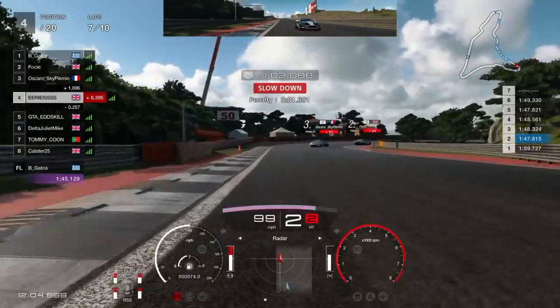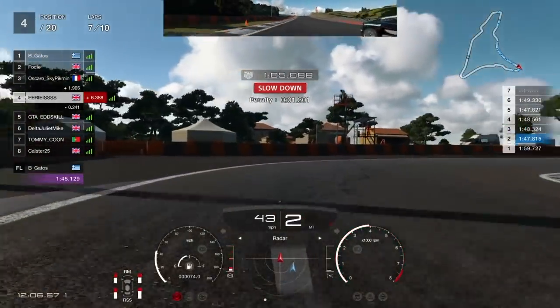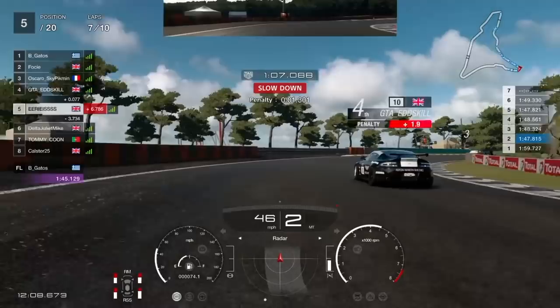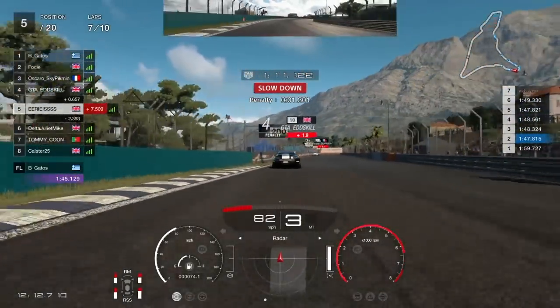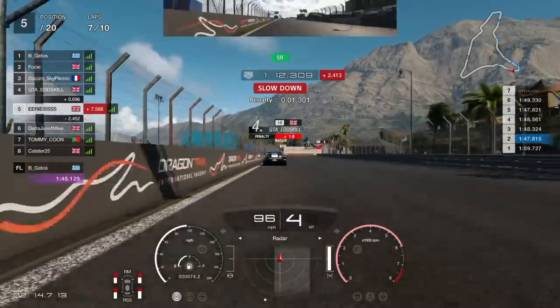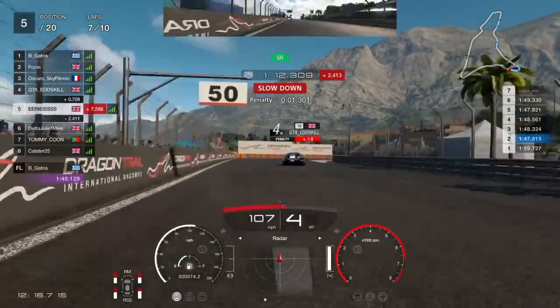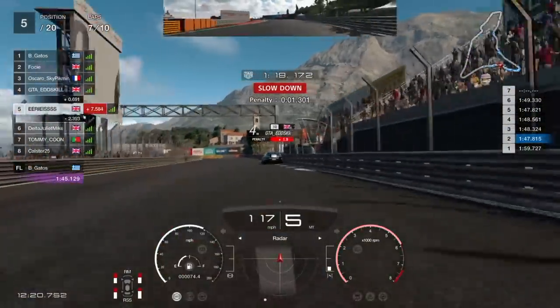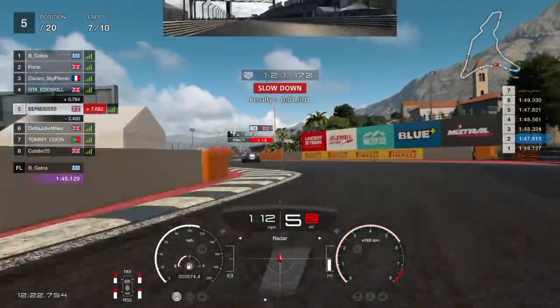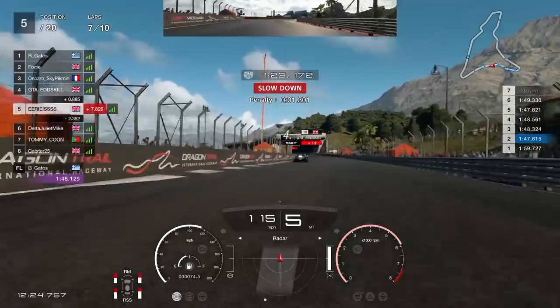So we're having to brake before the cones now. I'm just going to let him through because again there's just no point in fighting it. So we're down to 5th, we've got 2.5 seconds down to 6th place, and we've got 3 laps after this one remaining.